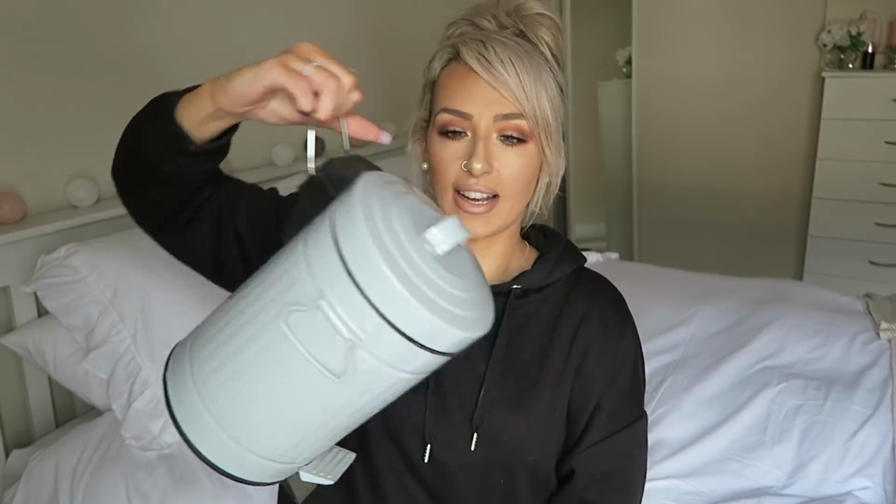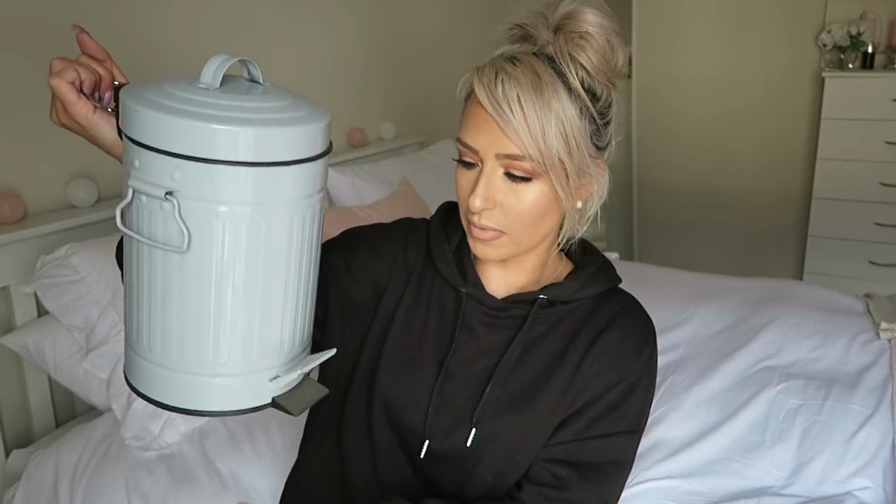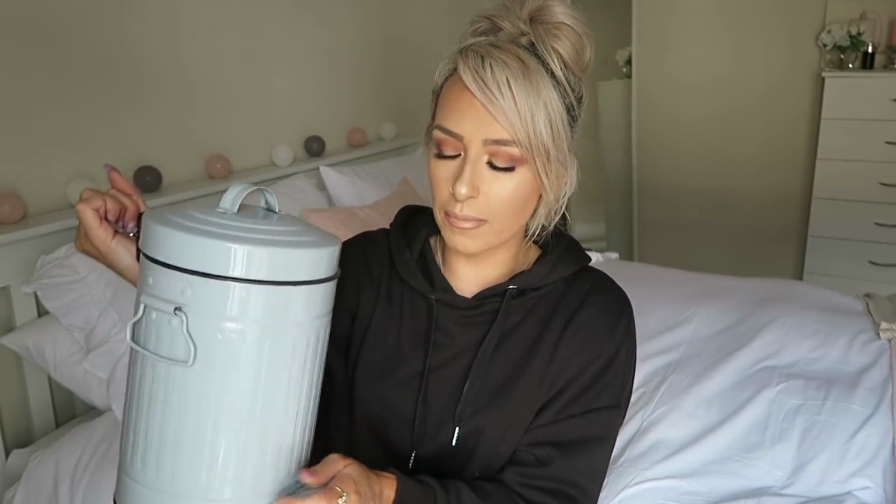It also has a handle here. There's just so many handles and so many things going on with it, but it is the cutest little bin ever. And I keep it in my bathroom because it's just perfect and small. It's not a kitchen bin, it's a bathroom bin.